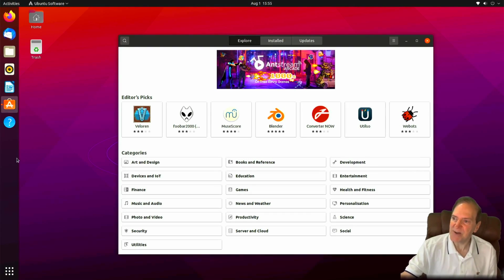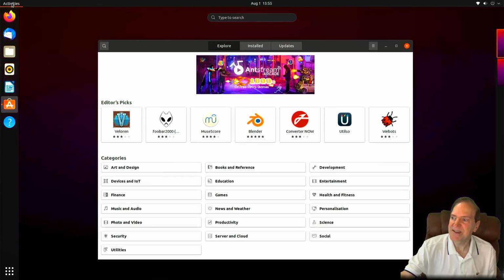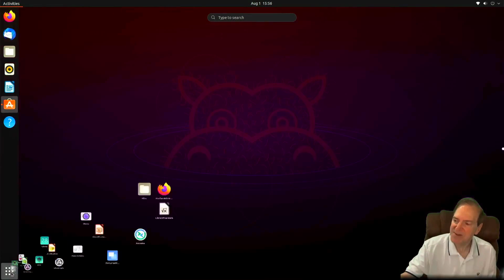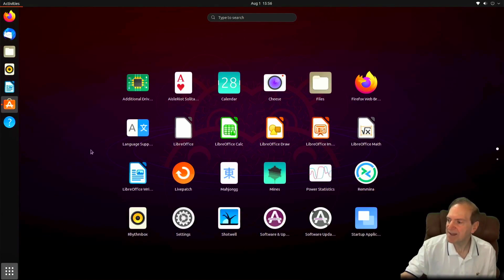And out of curiosity, here we have our sidebar. So that kind of reminds me a little bit of the GNOME 3 series there. That looks kind of nice. We got our activities up here. Very good. Yeah, our bar is pretty standard there with the GNOME 3 series.